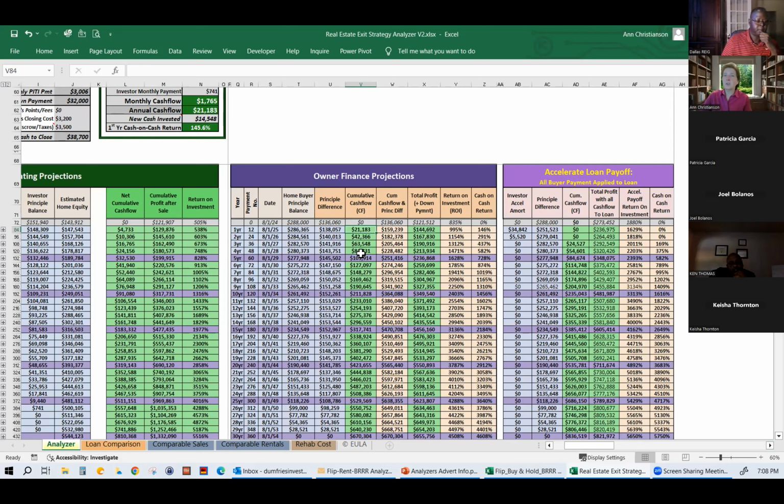So basically, when you're looking at, let's say, 10 years, I might get $211,000 and the value is $349,000. If I accelerate the note, the value is $481,000. So that's what this last table does. We also have an additional module in here that allows you to affect that change and put 100% into accelerating the note, so you can see the side-by-side comparison.